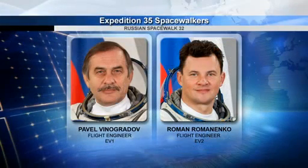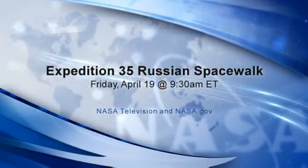And on the Russian side of the house, Vinogradov and Romanenko donned their Orlan spacesuits once again today for a suited dry run dress rehearsal for the procedures they will conduct during Friday's scheduled spacewalk just outside the Pirs docking compartment airlock. The spacewalk is scheduled to begin Friday around 9:06 a.m.